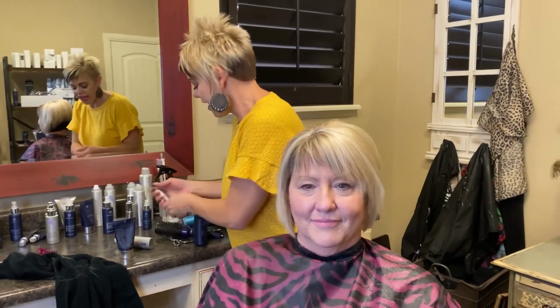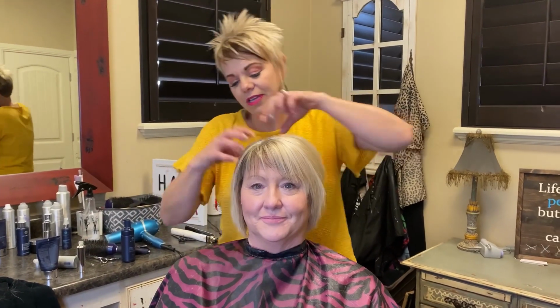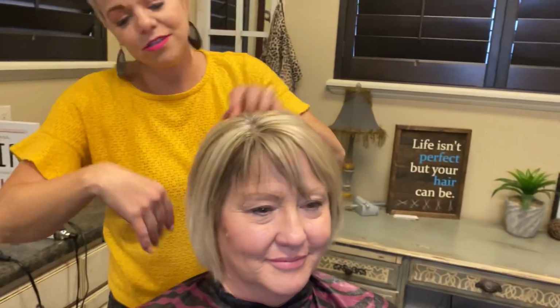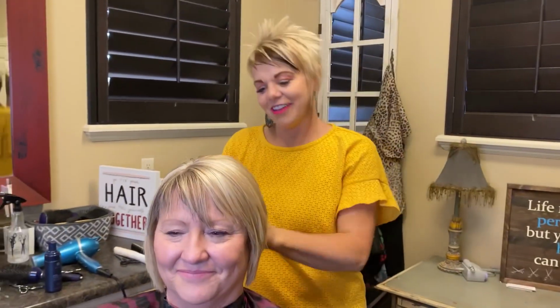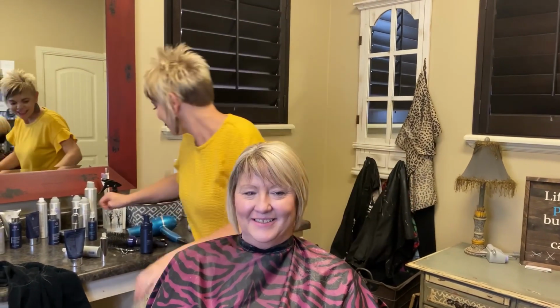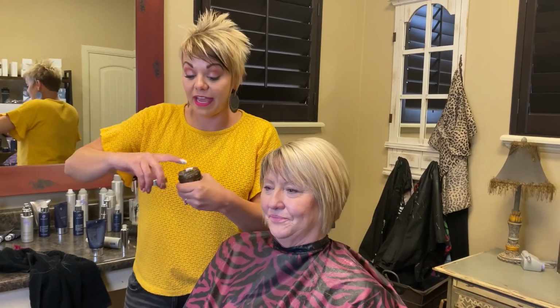So, okay, I'm gonna put just a little bit of oil. Rub it here. Oh, it's so shiny and soft, adorable. And I think you're just gonna love that it's bright blonde with some in the front, a little bit of dark. Okay, now a little bit of the clay just to piece out the bang area.